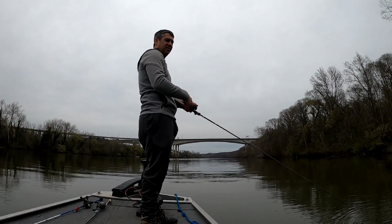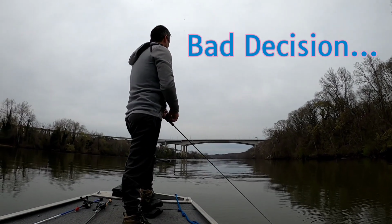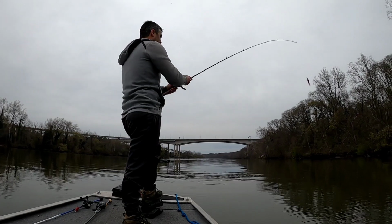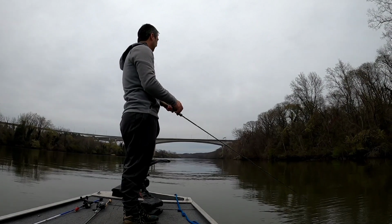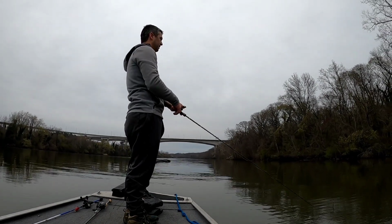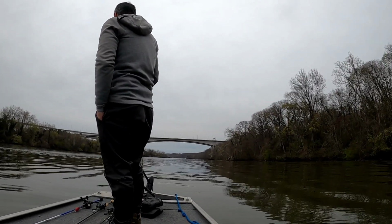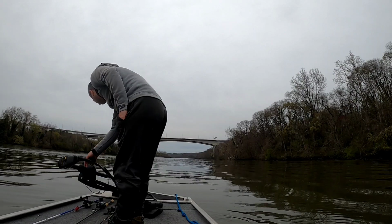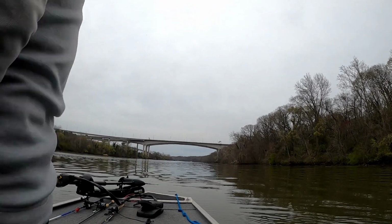But I know fish hold on these jetties. The weird thing about it is some of these are shallower on some more flat areas, so I don't know them as well. But we're gonna give it a chance. Oh man.